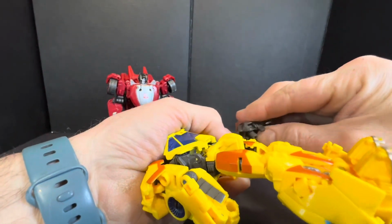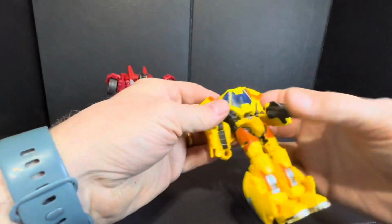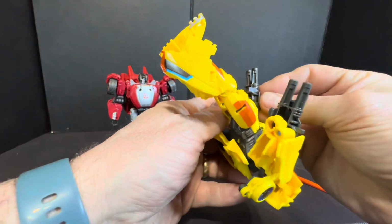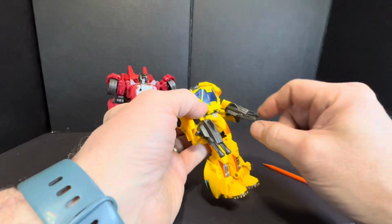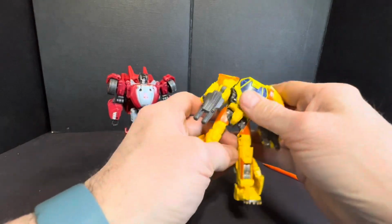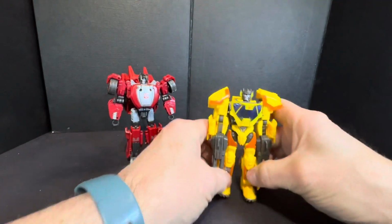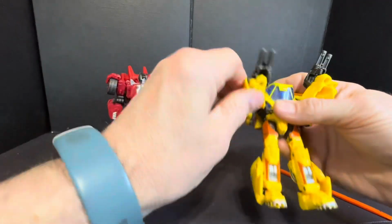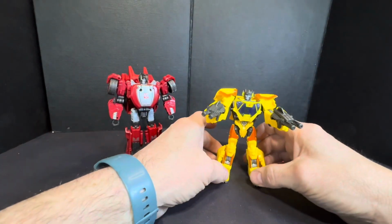this bit's got to be on the inside of his hand because it won't go on the other way. You got these little stubby twin blaster things, which is, you know, it's fine. I mean, they're just a little stubby. I wish there was one barrel or just a little bit longer. It's an aesthetic thing. It's my brain saying it's computing something wrong, and it's a me thing. But yeah, he's great. I like him a lot.